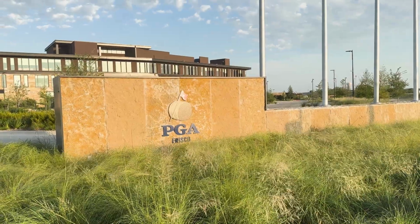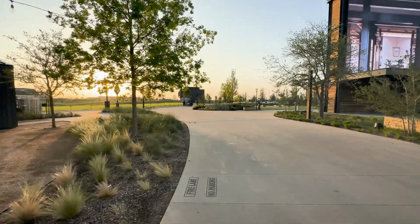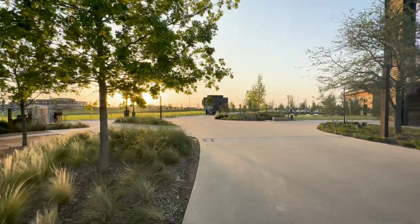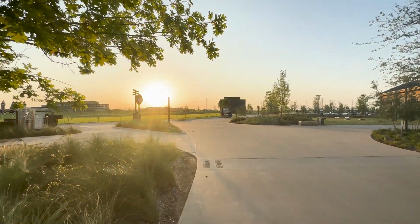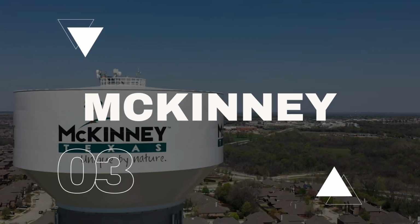And the PGA has moved their headquarters up here to Frisco, Texas. They're building an entire neighborhood called The Field around this new PGA development. It's really a beautiful area. Higher price tag, as you could assume, but that's a really cool place to check out, even if you're around the Plano, Frisco area. Number 3 on this list is McKinney, Texas.